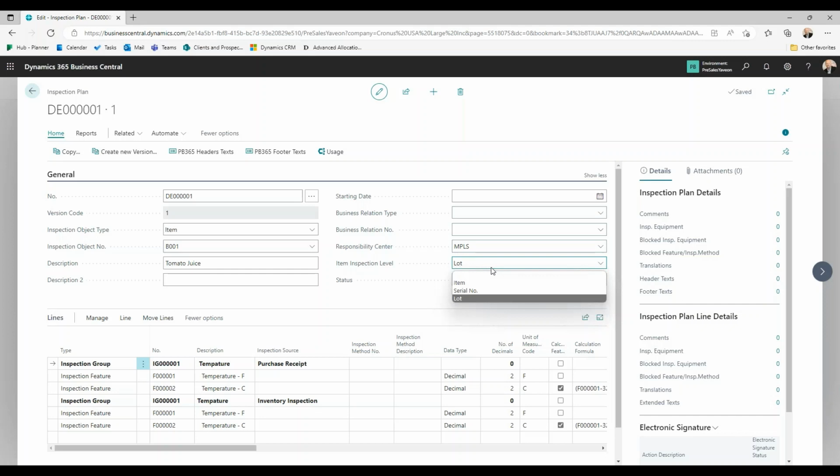So I've got the ability to do inspection at the item level, a lot level, or a serial number level. And what this is doing is determining the number of samples that I'm going to be taking during the inspection process.